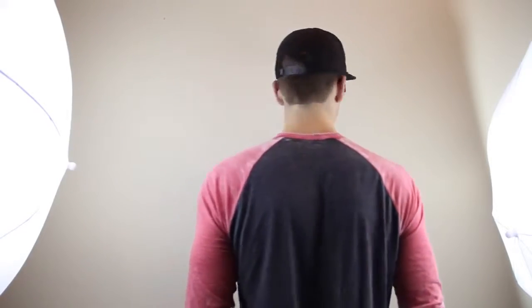was an XL. And then lastly, this isn't a t-shirt, but it's a three-quarter sleeve like baseball shirt. And this was a large, and it's like a red and gray mix. And it looks awesome. Definitely go check them out.